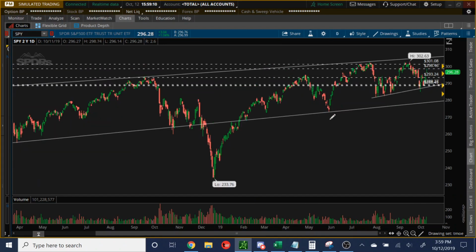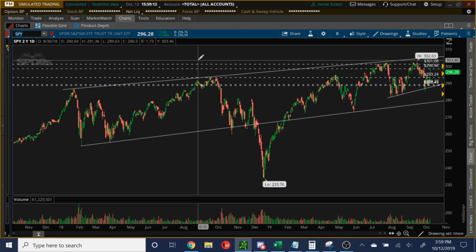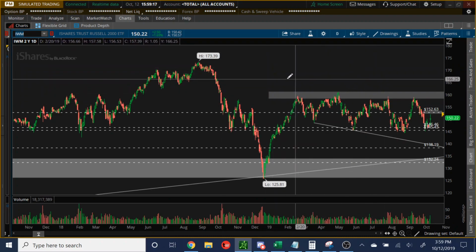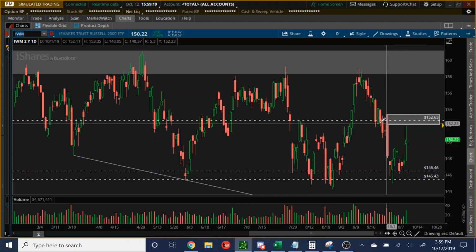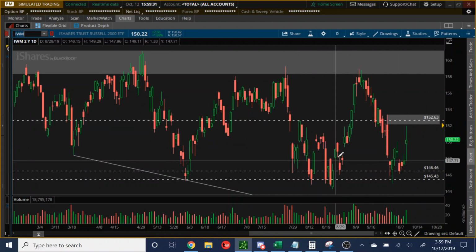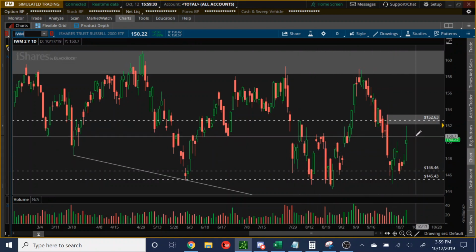So let's move over to some indexes now. Let's look at the IWM, small caps here. The IWM, same deal, right? Breakdown candle high. We actually couldn't get to it and fell away pretty far. We are actually still in this range here. We are back inside the range, so the IWM is looking weak.